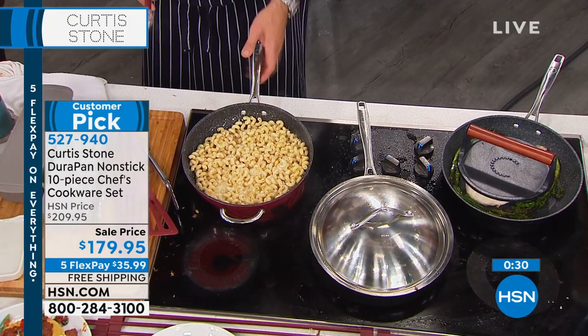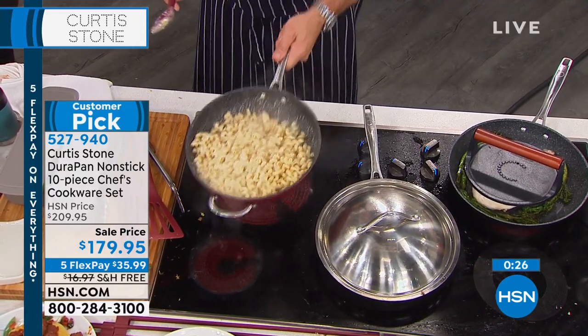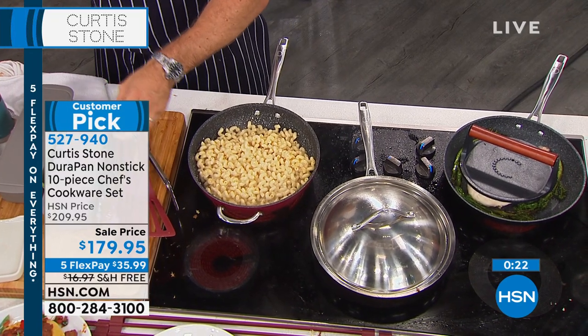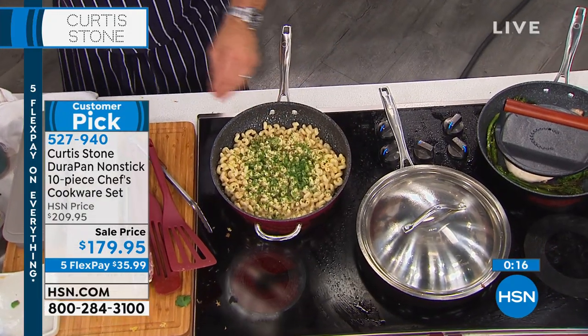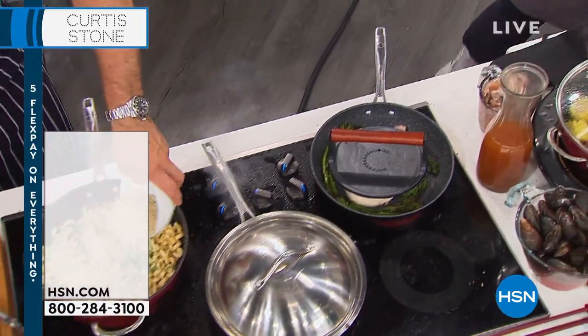Look at that. Now, how often do you make mac and cheese for your kids? All the time. I mean, it's just one of those staples. It's a food group, right? They love it. They just love it. And I love giving it to them, you know. I always make sure I get a little veggies in there, a little parsley as well to finish it off. Oh, look how beautiful.